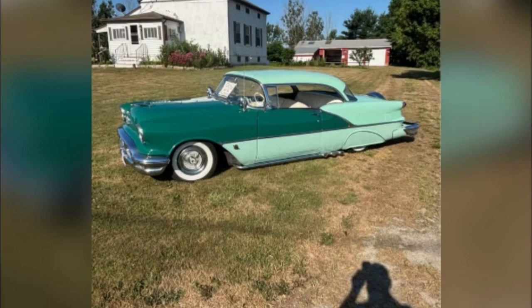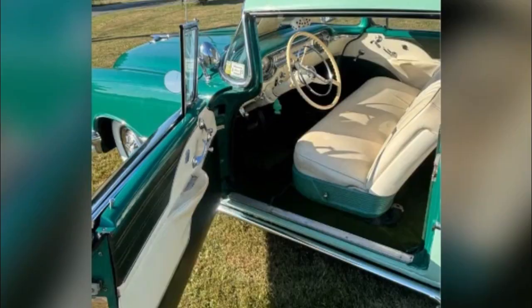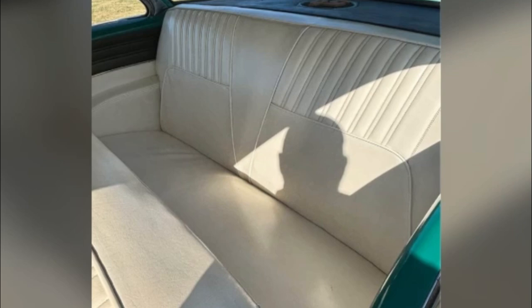This particular model comes equipped with a powerful 324 Rocket V8 engine paired with an automatic transmission, giving it strong, smooth, and reliable performance. It also features power steering, making it easy and comfortable to drive despite its vintage size. The car is finished in its classic lines and proportions, with the iconic styling that defined Oldsmobile in the mid-1950s. The trim package adds a touch of style and character, reflecting the unique personality and attention to detail that made this car stand out in its era.